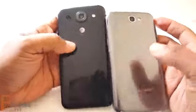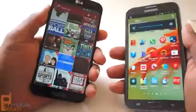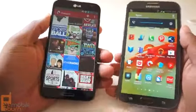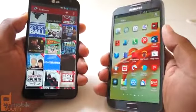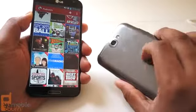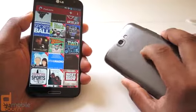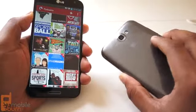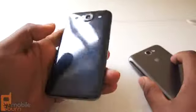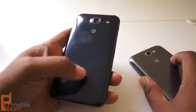Otherwise, they're about the same height, about the same thickness, but curiously, when you hold it, you don't really feel that much of a difference between the two. I actually think the Galaxy Note 2 is nicer to hold because of the coating on it. They're both glossy plastic, but this has a nicer finish to it that feels a little bit cooler, a little bit nicer. While on the Optimus G Pro, it tends to pick up residue a lot.